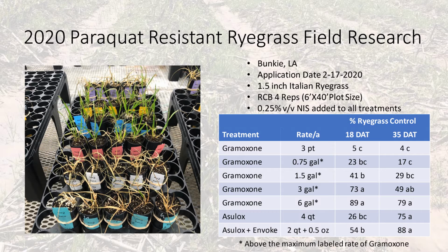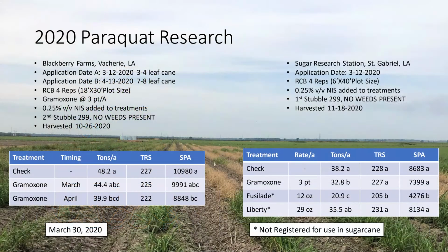We did some work in St. Gabriel on some 299 as well. This was on a first stubble field. In this situation, we actually lost a significant amount of yield compared to the untreated check. And this was 4-leaf cane again.